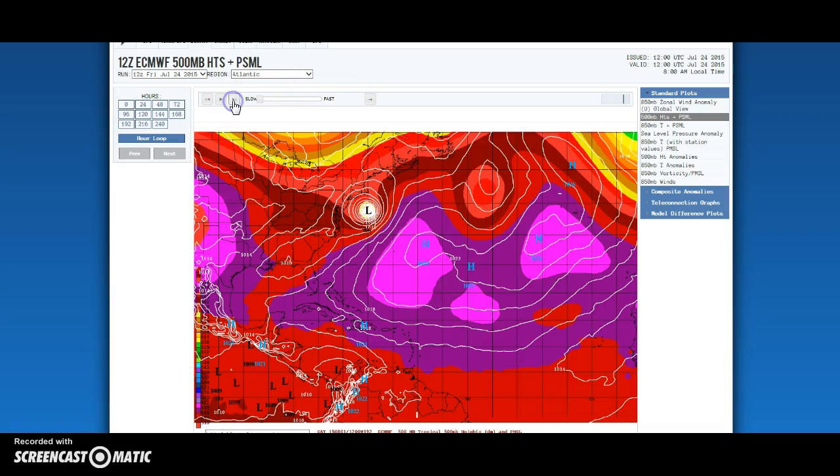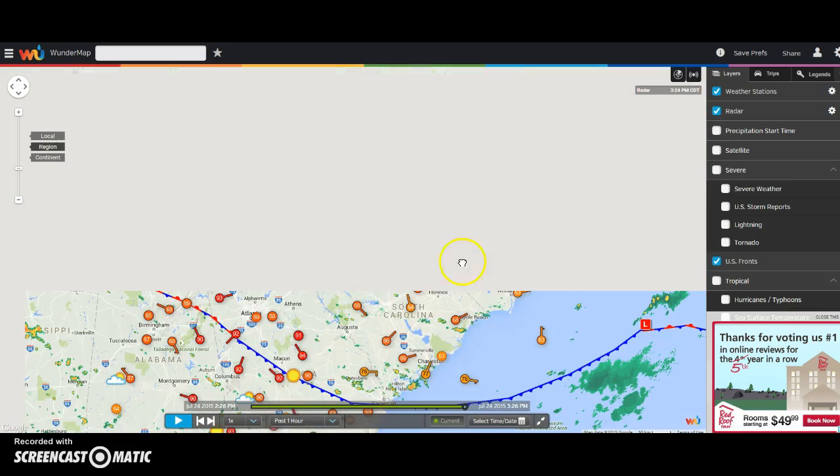And then we head to the next frame. Yeah, you guys can see it. 966 millibar pressure, and you can see some isobars over the Northeast. So if this were to play out, which is at like 192 hours, this is 216. It starts forming around 144, which is not the longest range thing I've seen. But let's just go to our weather map.